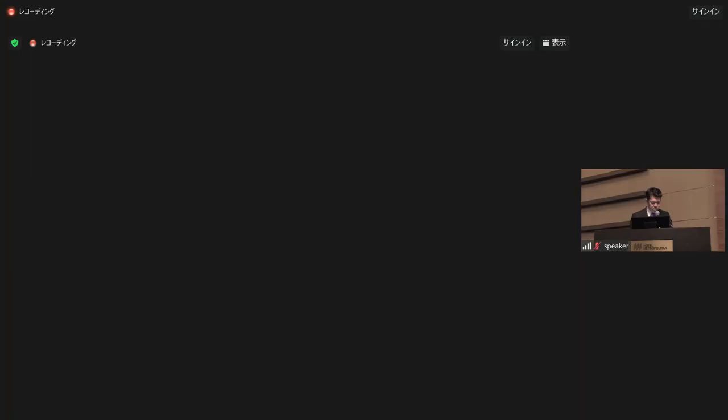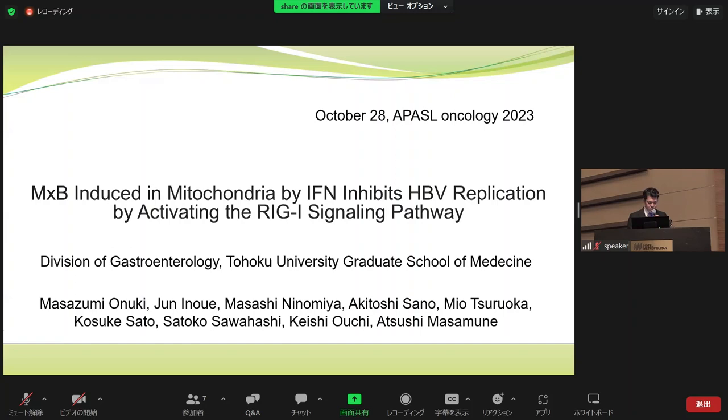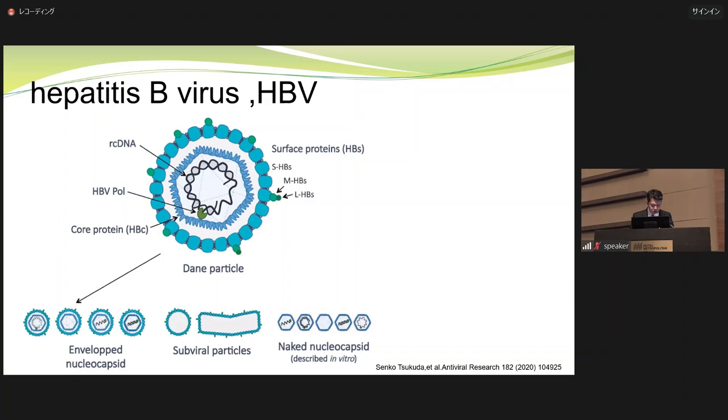I'd like to talk about the relationship between MXB and HBV replication. Hepatitis B virus is an incomplete double-stranded cyclic DNA virus with an envelope and is transmitted from human to human mainly through blood. The virus particles form an envelope composed of three different molecular weight envelope proteins, large, middle, and small S, and a lipid bilayer. The envelope proteins are called HBs antigen because they cover the surface of the virus.